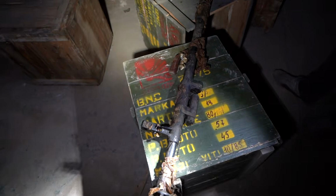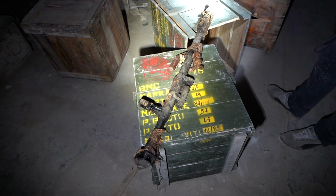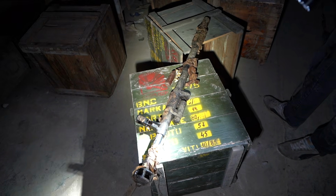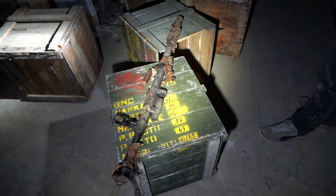Look what we have found. I think it's a grenade launcher. Yeah, we guess it's some kind of grenade launcher. How did that end up here? It's a pretty crazy find. Grenade launcher found in abandoned underground ammunition factory.